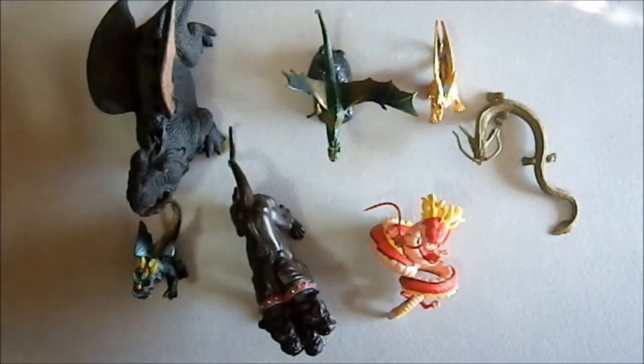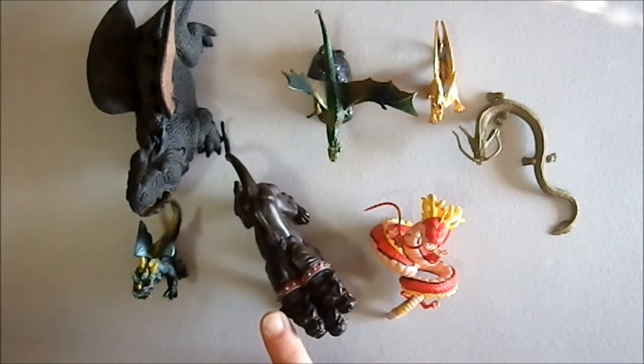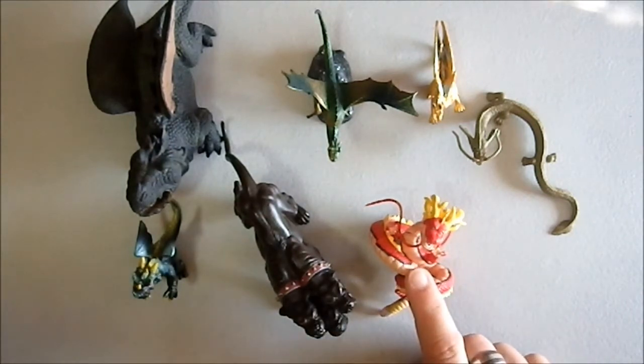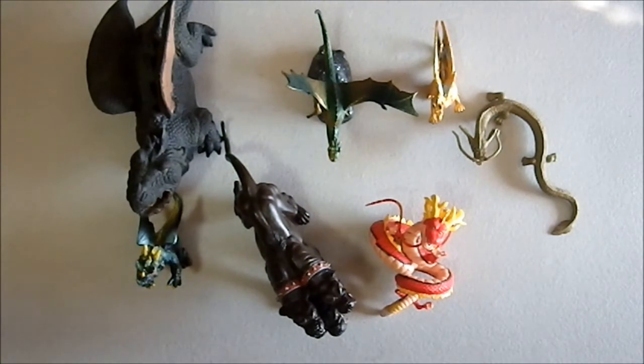So overall, it's a nice little collection of miniatures. Again, I paid $4 for these. I'm really happy with this. That's great. This is good. This is good. And my wife's going to like this one. This one's too cute. I'm getting rid of it. And this one's just creepy. So that's what I picked up at Savers for $4.